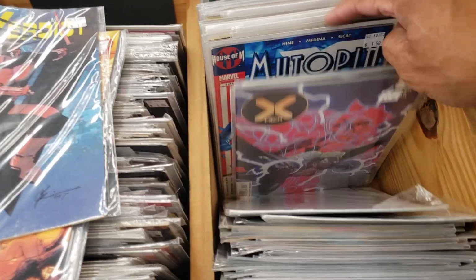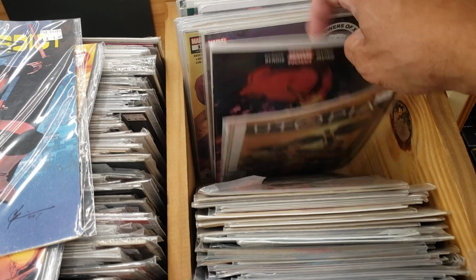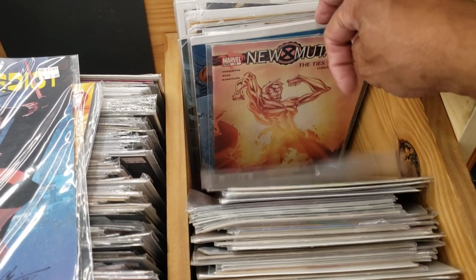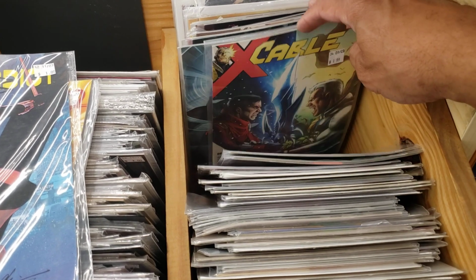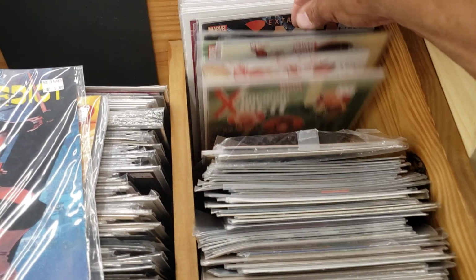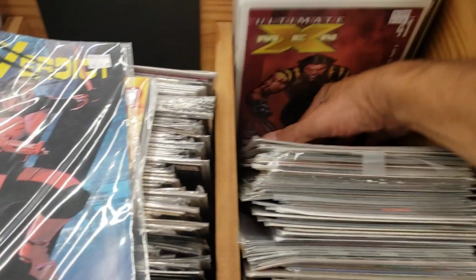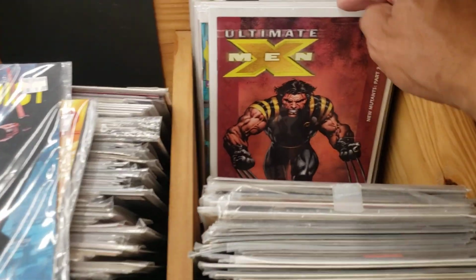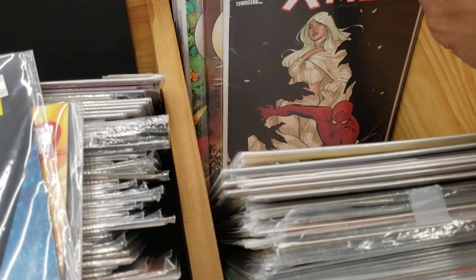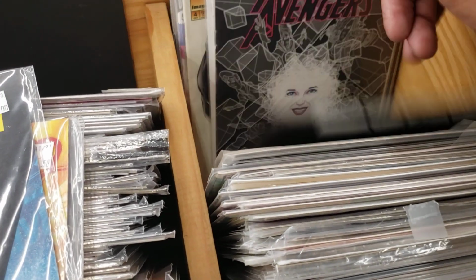I gotta stop this because once it gets past 30 minutes, it'll cut off. So, I wanted you to see a little bit of what I'm looking at. In case I see something really cool, I'll try to do another video. Always like the Dave Finch Ultimate X-Men. Always like his artwork on these. Ooh. Spider-Man.